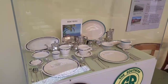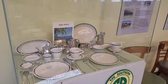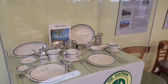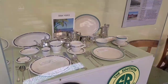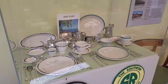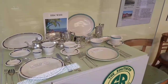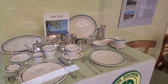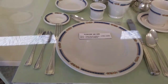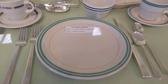During the golden age of passenger rail travel, 3 major carriers served South Carolina: the Seaboard Airline, the Atlantic Coast Line, and the Southern Railway. Like railroads all across the country, each offered a full-service dining car. Although some railroad diners were money losers, they were considered a necessity, and they tried to outdo each other. And each one had their own distinctive railroad pattern and design. As you can see from the Seaboard Airline, the little blue trim, and the Southern Railway, little green trim.